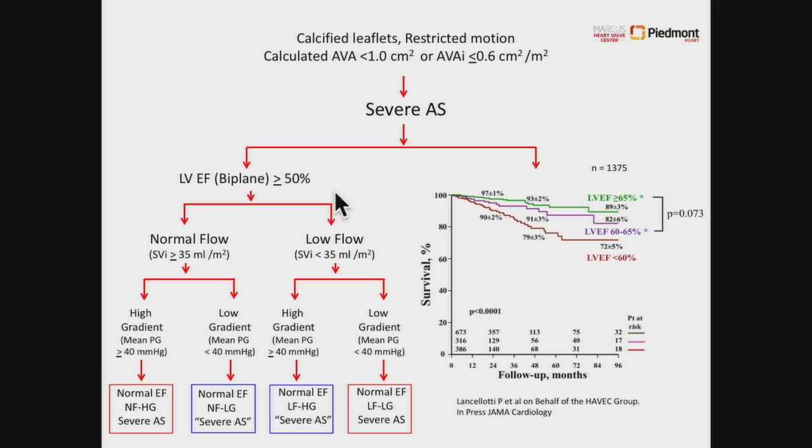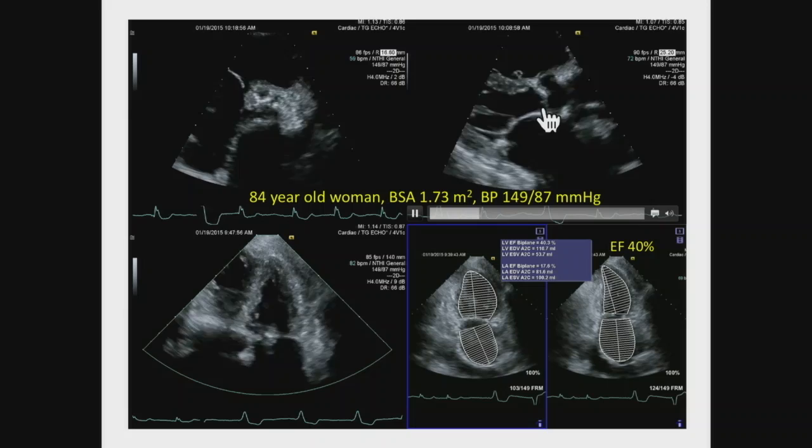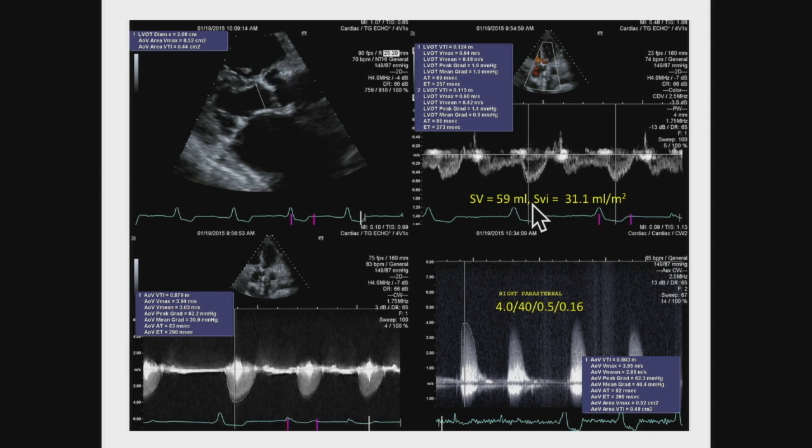Here's a lady who obviously has LV dysfunction, a severe calcified aortic valve, a restricted valve. The question here usually is: is it because of low stroke volume, because of reduced ejection fraction, or is it truly a restricted valve? And the way to solve it is to look at the stroke volume index. It is low, it is less than 35, but look at her gradients. Even with the low flow, this valve generates a peak velocity of 4, a mean gradient of 40. So when you have this, this becomes moot.